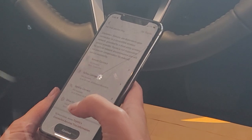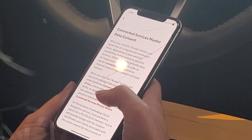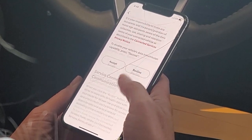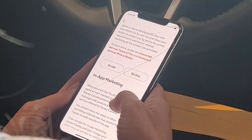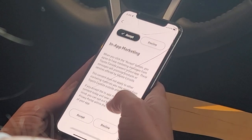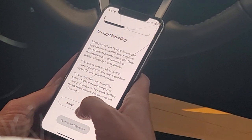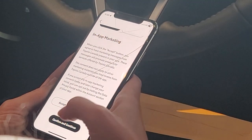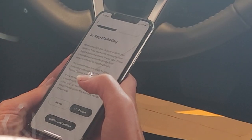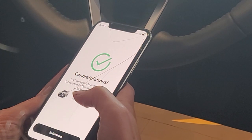And you're gonna just agree to the terms and conditions in a second. There's gonna be at least 3 of them. The first 2 you do have to accept. And the last one, which is in-app marketing, you can decline if you wish. If you're declining, you'll just have to... I turned it on. It's okay, man. It's fine, man. And then confirm. And then confirm and continue. Finish setup.